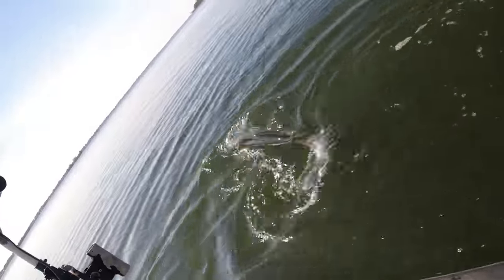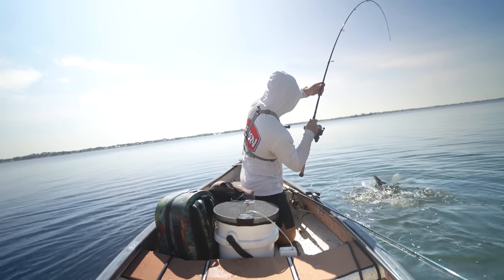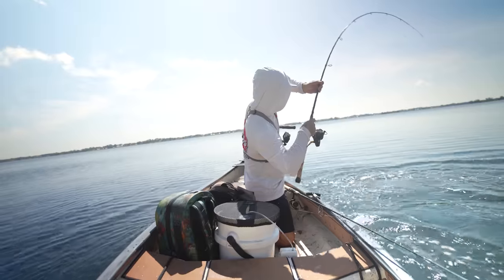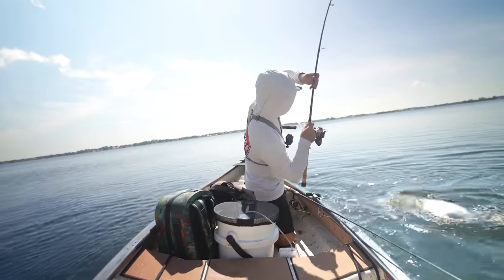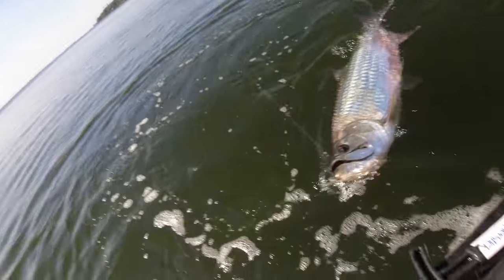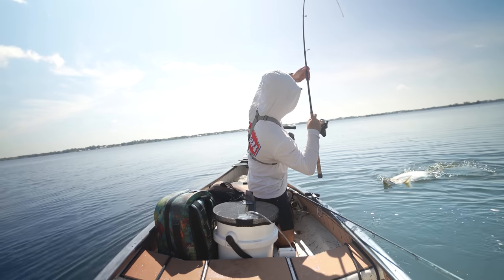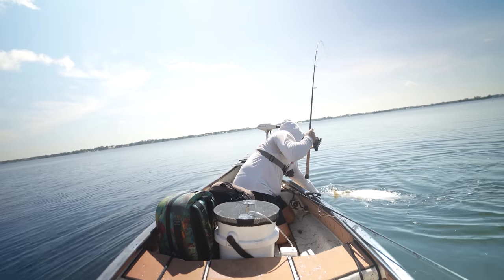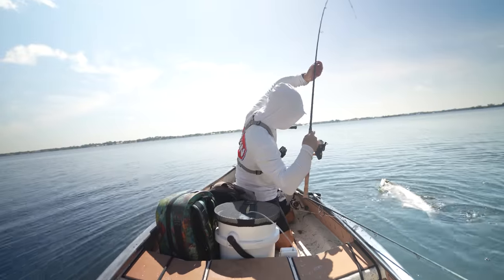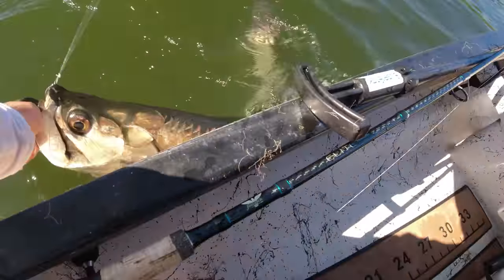Oh, come on, come on, come on. All right, nope, so close. This is what a strong fish will do to you. They'll kind of dog you at the end. I really need two hands on this fish. It's like that size. Oh, there it is.